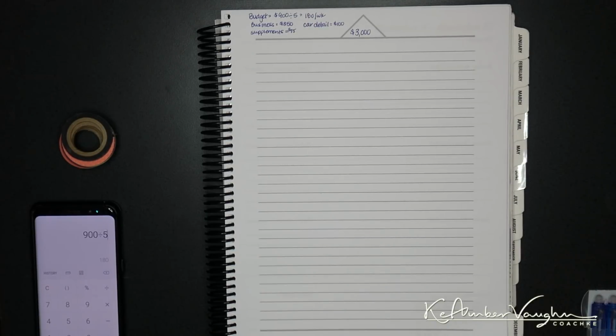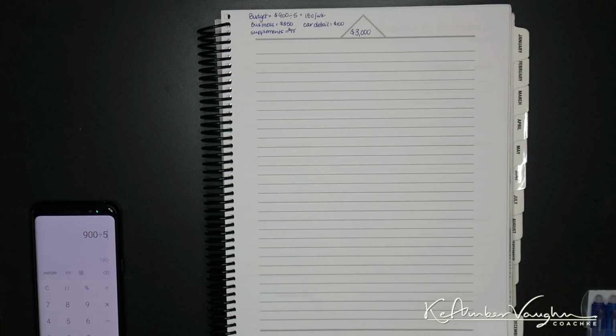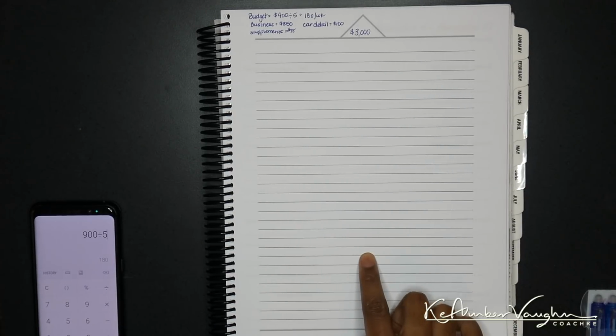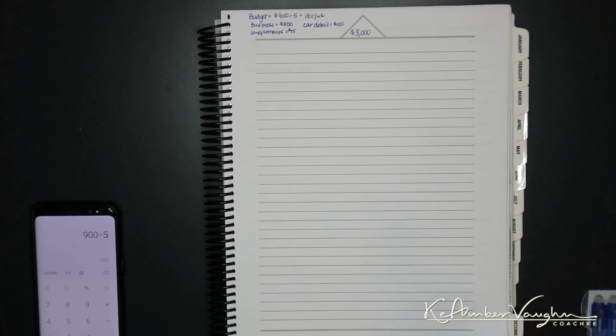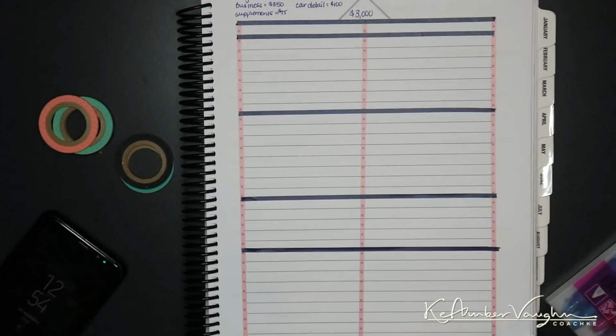Okay, cool. So first things first, I am going to go ahead and use some washi. We have 5 weeks, so I'm gonna divide this up into 6 quadrants, because the very last quadrant is where I'm going to kind of write out what I plan to do with my money. So let me get started.